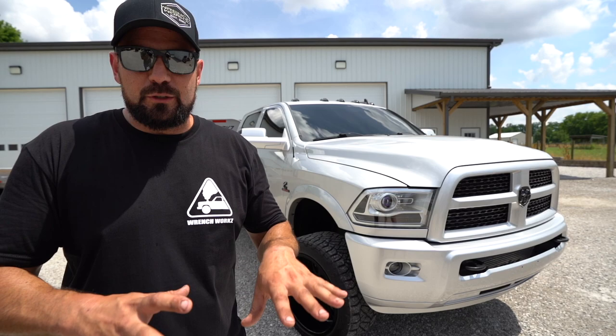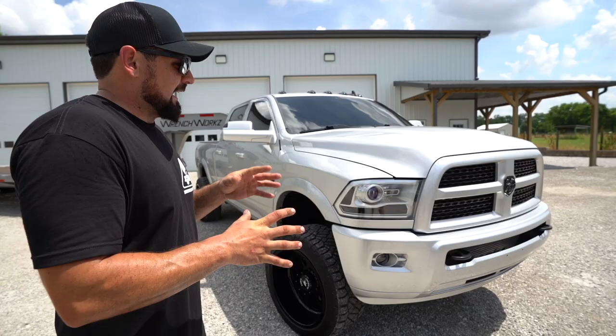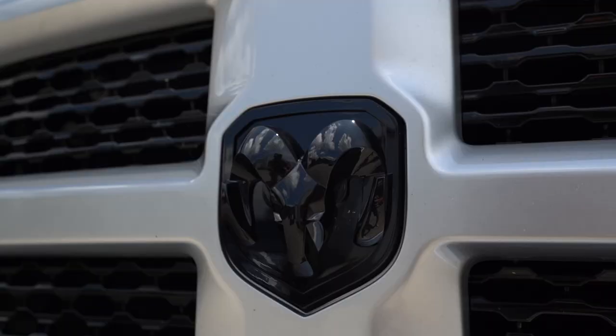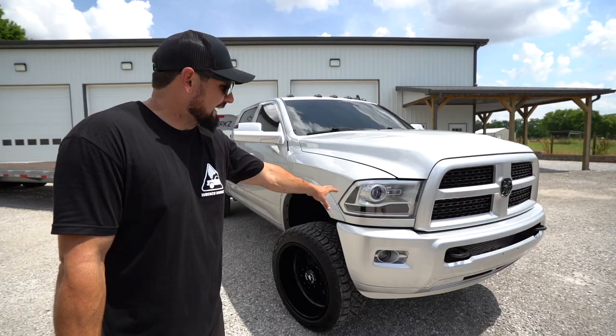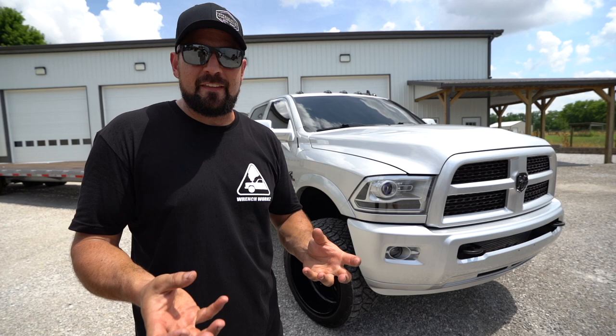To complement a lot of the paint match pieces, we've got some silver in the headlights and some silver in the fog lights, and we've used black to contrast against that silver, and that's where you see the black badges and the black grill inserts. We've got some black in the headlights, some black in the mirrors, and it picks up off the tinted windows, so we've got a nice ceramic window tint job on there to keep it cool inside. We've got the black cab lights and black tail lights, so a lot of main silver color spread throughout, and then the black contrasting it.